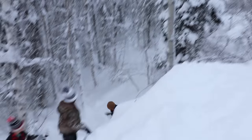Our little baby. He's so cute. He's taking it nice and easy. This is a great place for them to learn and to play on these snow machines. There's nothing out here that they're gonna get hurt on. These trails are packed down really good, nice and flat, no crazy hills.